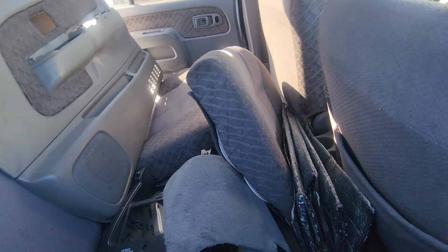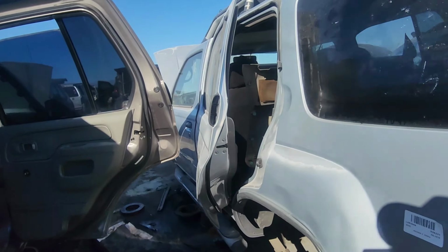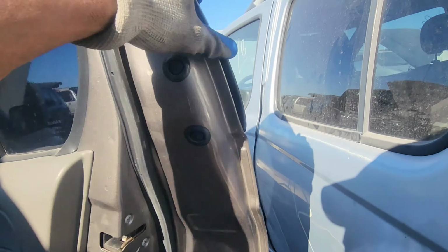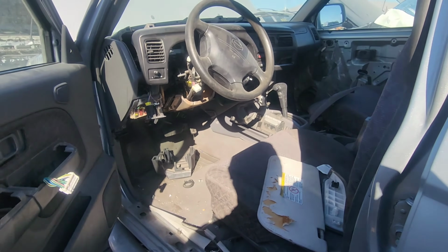Again, just nosing around, seeing if there's anything of value left. So far, I'm not seeing much. But I guess this will keep us from potentially overspending, so.